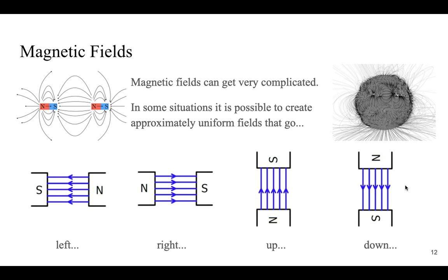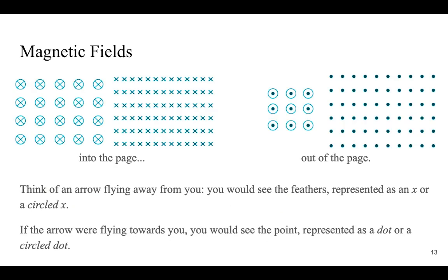This next idea might be a little bit weird. You can also have magnetic field lines going into the page or coming out of the page. The fact that this is a three-dimensional thing is going to be very important throughout this chapter. So if you're looking here at the left, this is a magnetic field. These are two different ways of representing it. You would do it this way with the circled X's or just the open X's like this. But this is a magnetic field going into the page.